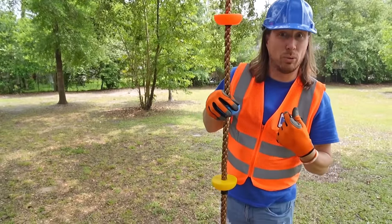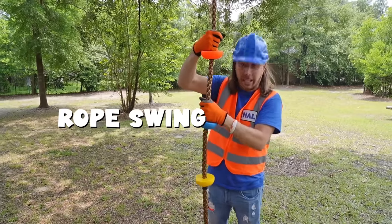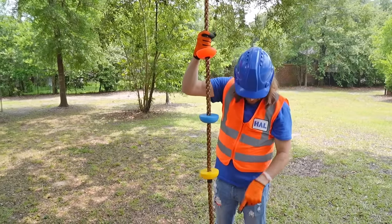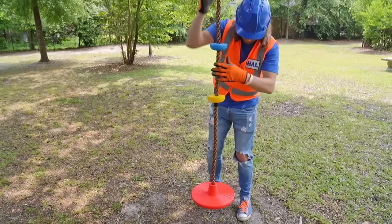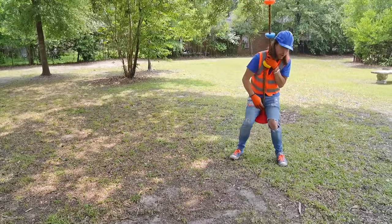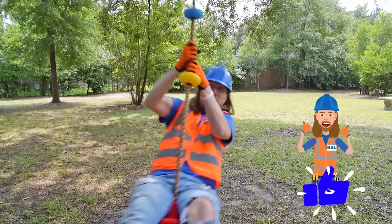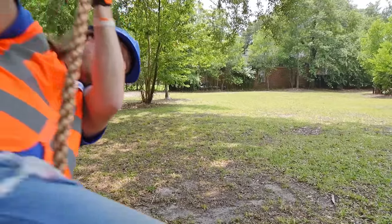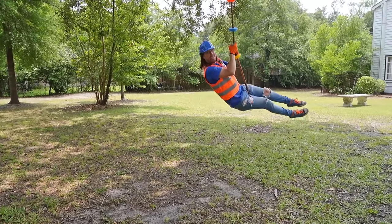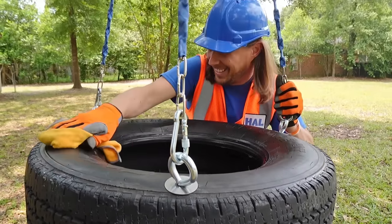This is like a rope swing. One has different levels right here. These are hand grips. So you can swing by standing on that platform right there, or you can sit on it like this. Oh, and swing. Yes. Ooh, I like this one too. Oh yeah. Woo. Ooh, it's a nice breeze. Oh yes. Check it out.